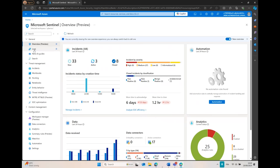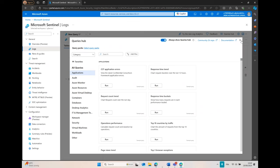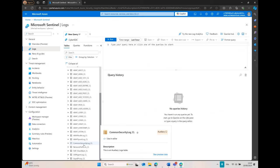Now, as I mentioned, we will be using auxiliary logs. And auxiliary logs in Microsoft Sentinel will offer a more cost-effective storage option for your logs. So the logs that don't need to be accessed frequently or used in analytic rules, those are the ones that you can save in an auxiliary table.